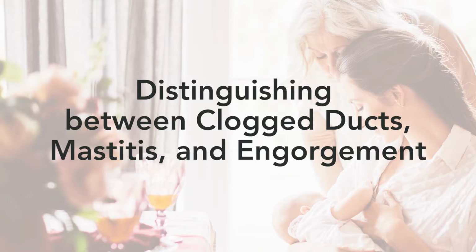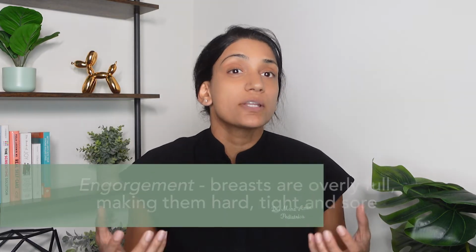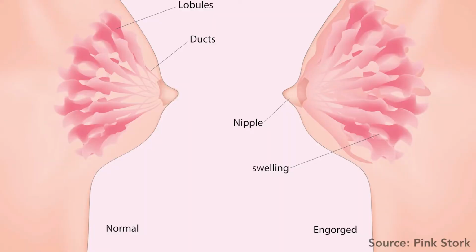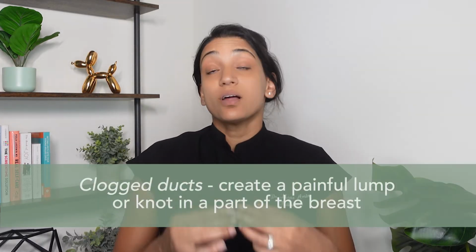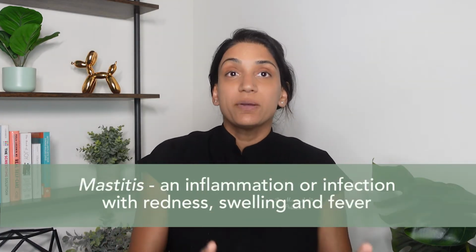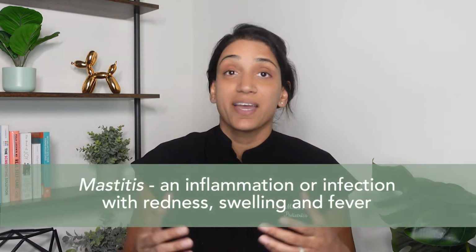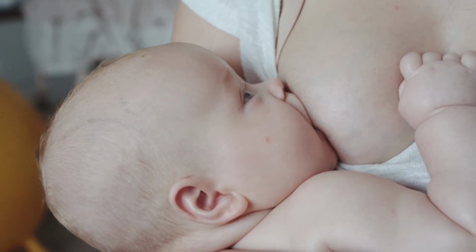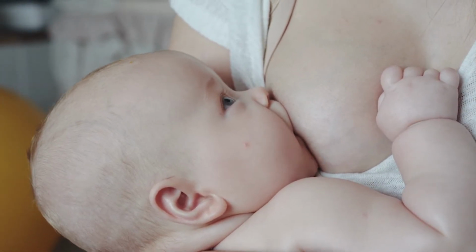Engorgement, clogged ducts, and mastitis are related but distinct issues that can arise during breastfeeding. Engorgement happens when breasts become overly full, making them feel hard, tight, and sore across the entire breast, which can affect latching. The breast as a whole feels heavy or like a rock, so relieving pressure by feeding, pumping, or hand expression can help. If milk isn't emptied, clogged ducts can develop, creating a painful lump or knot in a part of the breast. Left untreated, this potentially can lead to mastitis, an inflammation or infection with symptoms like redness, swelling, and fever. Understanding these issues and intervening early can improve milk flow, reduce infection risk, and keep breastfeeding smoother for both you and your baby.